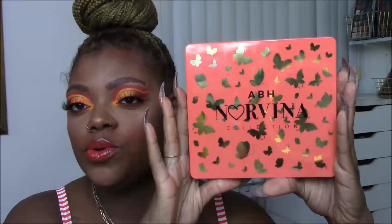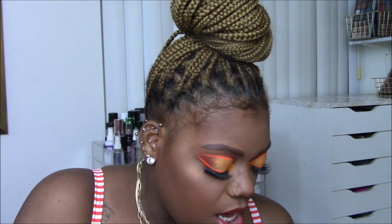Now, finishing up eyes with this palette. The palette that I recommend, it's not an all orange palette, but it's definitely a warm theme palette, and you have a selection of oranges in there. And it is the Anastasia Beverly Hills Norvina Volume 3 palette. Let me show it to you. I used a couple shades from this palette today to do my look.